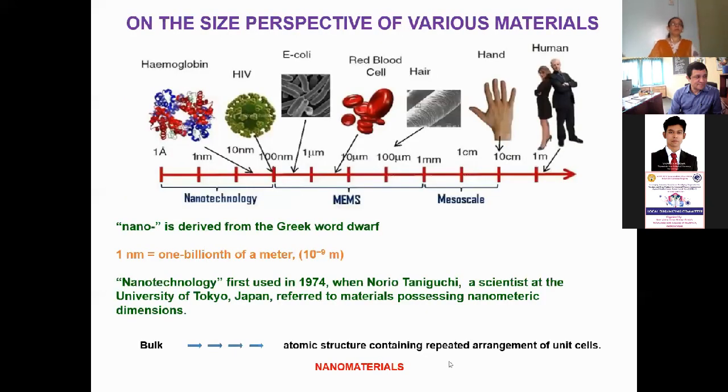Now, here we will try to understand how nanomaterials can be helping us in the diagnostics.